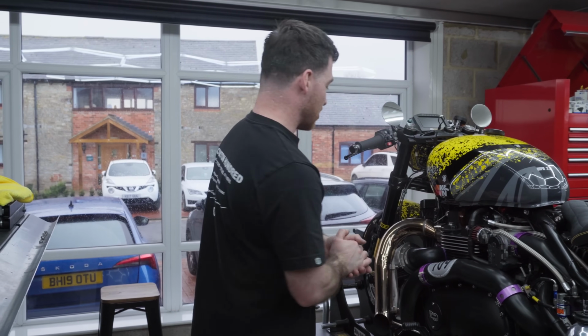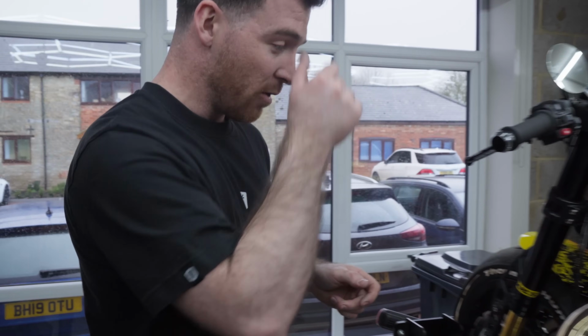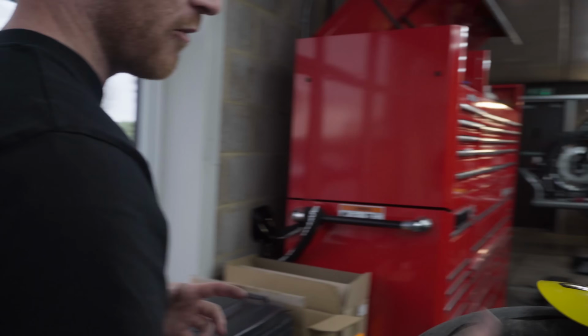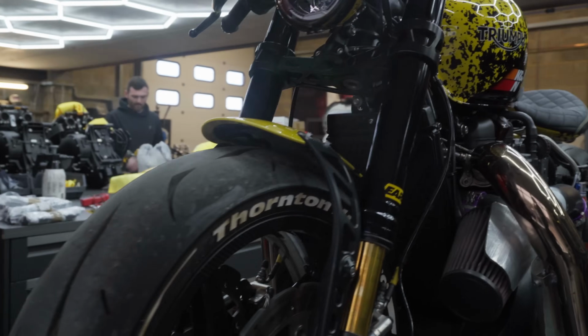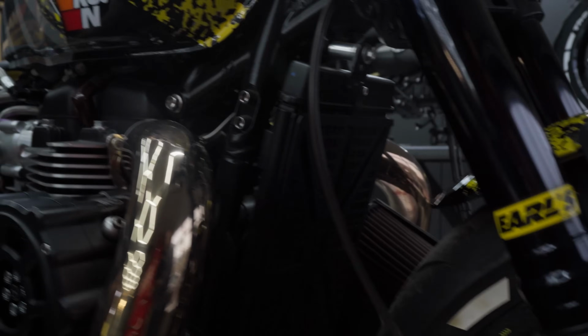So this bike actually, believe it or not, runs a standard radiator on it. There's not a whole lot of room for anything else. We had such a massive air-to-air intercooler. Also, once we're injecting NOS, and also running this on a bioethanol flex fuel, it runs quite cool anyway.